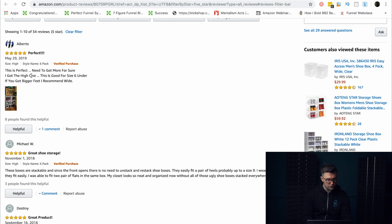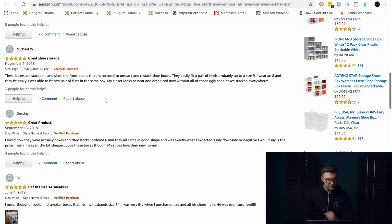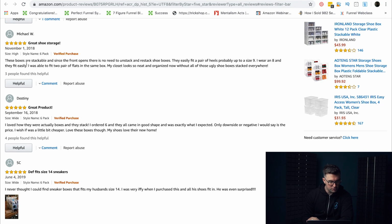Need to get more for sure. Got the high one, so not too much there. That's interesting. These boxes are stackable, and since the front opens, there's no need to unstack and restack shoe boxes. So that's another really good benefit people have when they buy this product. You don't need to unstack and restack shoe boxes. You can simply take out shoes. I don't believe that's mentioned too often.